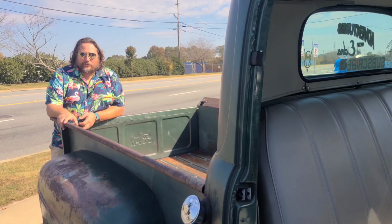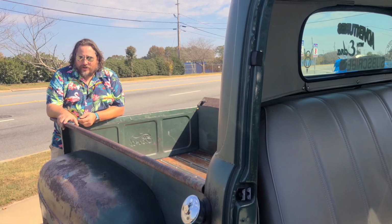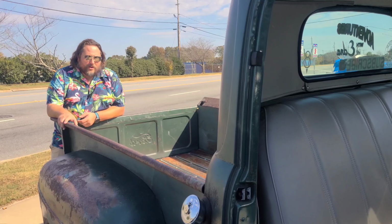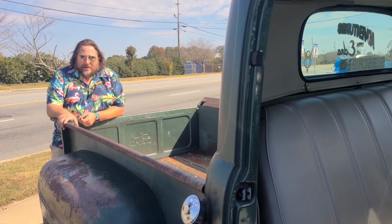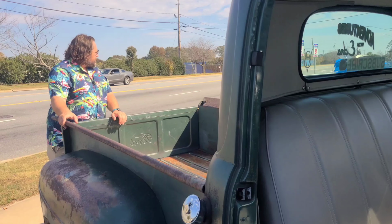But cars are still coming in. We got here kind of early, so we wanted some front row parking. But we're going to wander around, check out some of the cars that are here, and maybe we'll get lucky and pull off a win like we did last time. So let's get to looking at some cars.